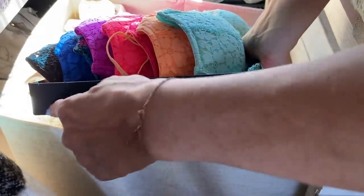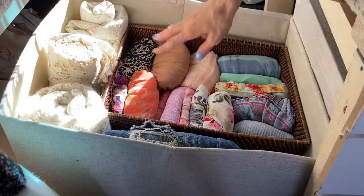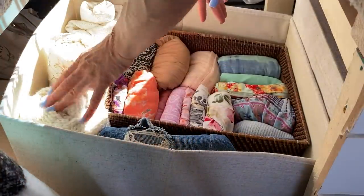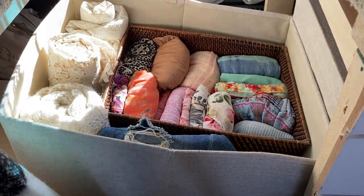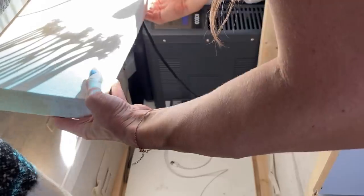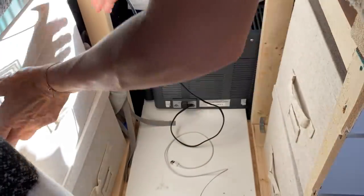I put my bras in a shoebox lid. Here are my colored dresses, my favorite pair of jeans, super easy to get to, some cover-ups. You get the idea. But these just slide in and out. I have four of them. Actually really happy with this system. It's a little more work than just having a regular dresser, but it does the job.